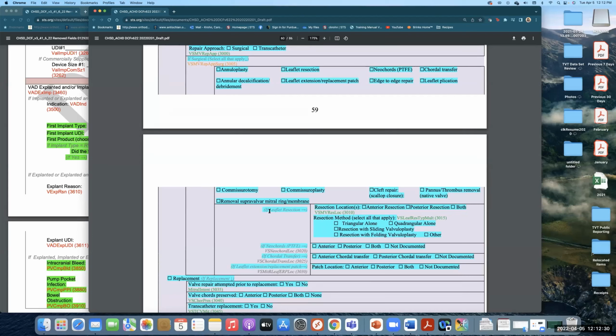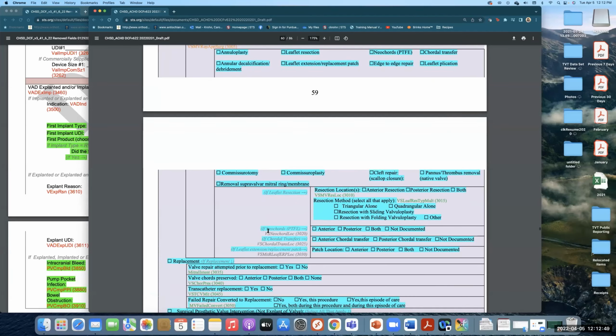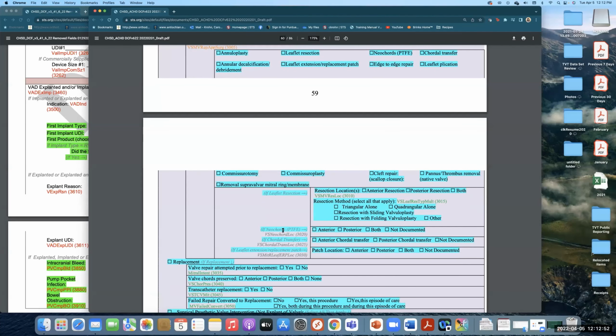If your repair type is a leaflet resection, the next set of questions is the resection location: anterior, posterior, or both, and then the method that was used. For neocords, if you coded neocord as the surgical repair type, you're asked the anatomical location of those neocords: anterior, posterior, or both. I keep referring back to the training manual, which isn't available, but this is just to walk through and show how the parent-child relationships work and what we're asking, which is really the purpose of these calls.